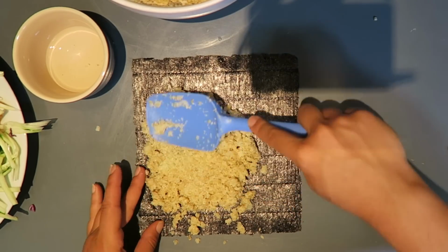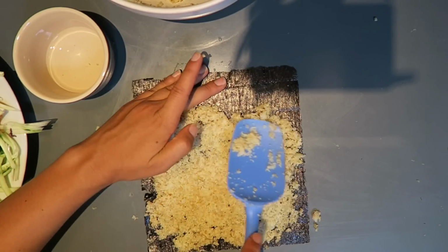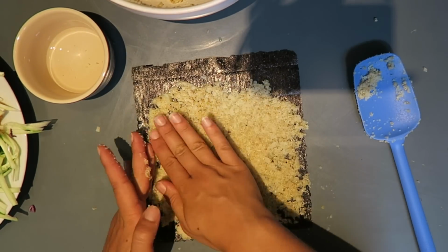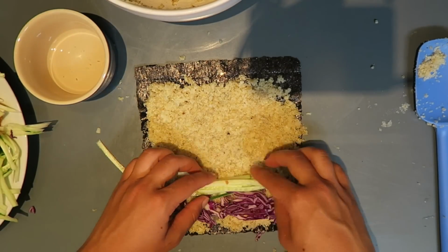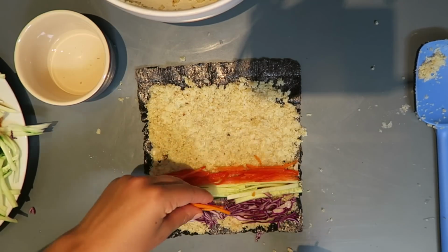So I spread some of the rice quinoa mixture on the bottom, spread it out with my hands, and it's probably about 1/3 of a cup down on the nori sheet, and then you just layer on your veggies. I did some shredded cabbage, some sliced cucumber, some red bell pepper, some julienned carrots, a little bit of scallion, and also an avocado.